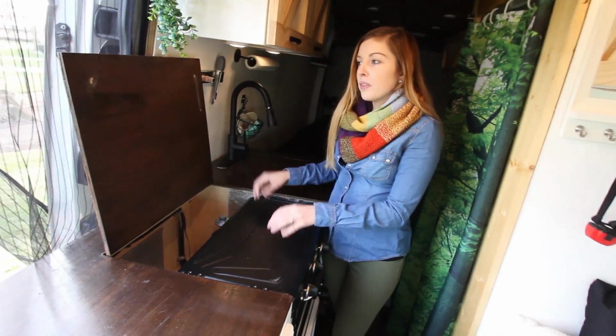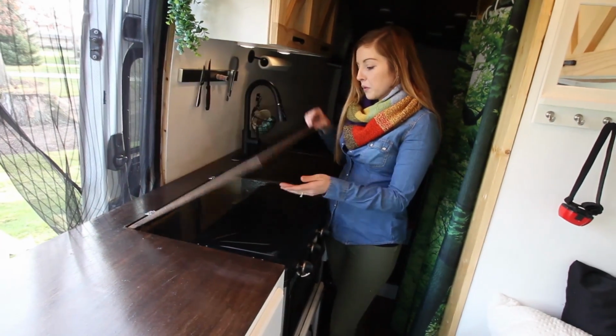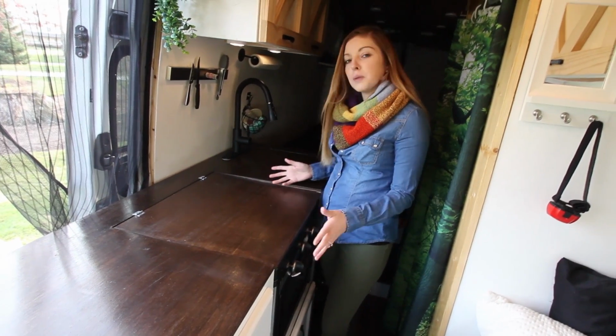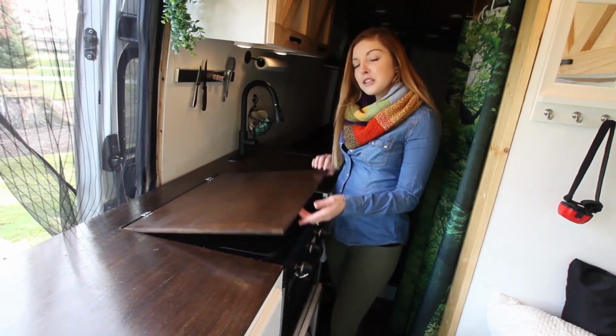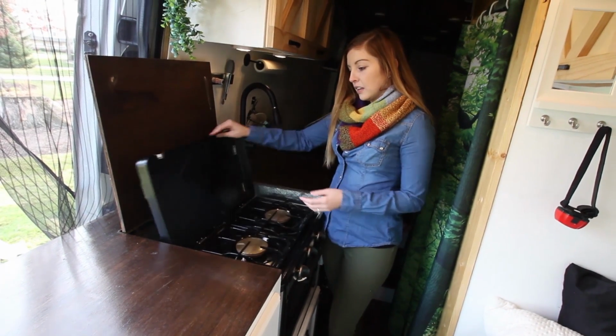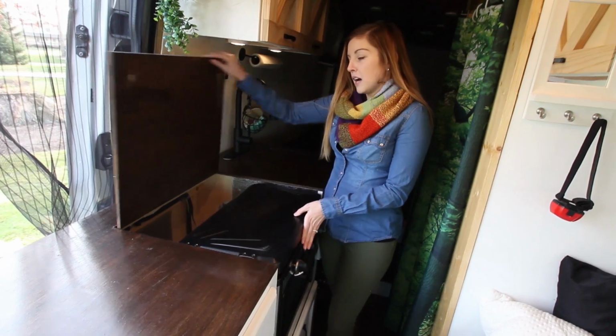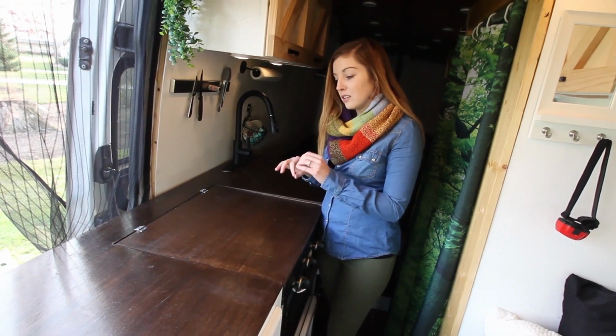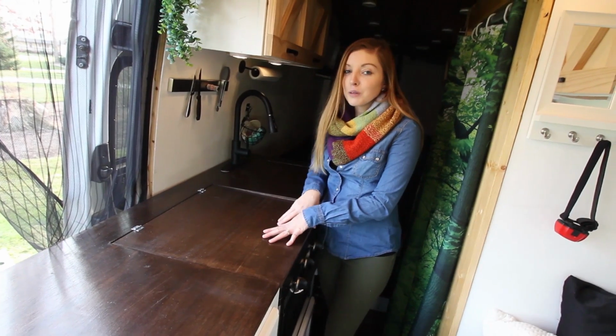Another little hiccup that we had is we didn't know how we were going to cover the top of the stove when it wasn't in use, because I wanted to be able to have counter space. And my husband actually came up with this design where we can lift this up and then lift this, and then it can just come down on top instead of having like a weird fitted piece in it. It actually works out amazingly, and I'm really happy he came up with it.